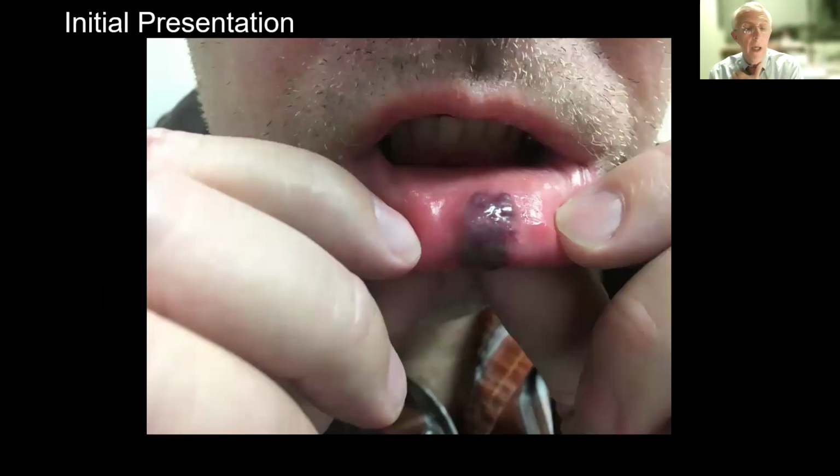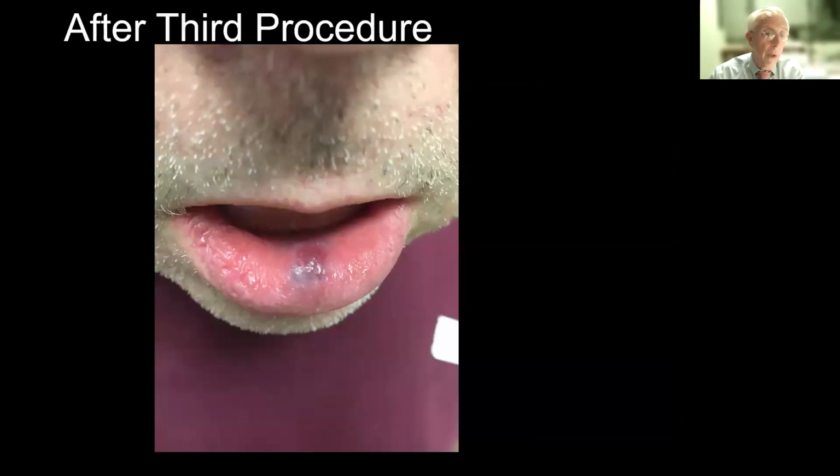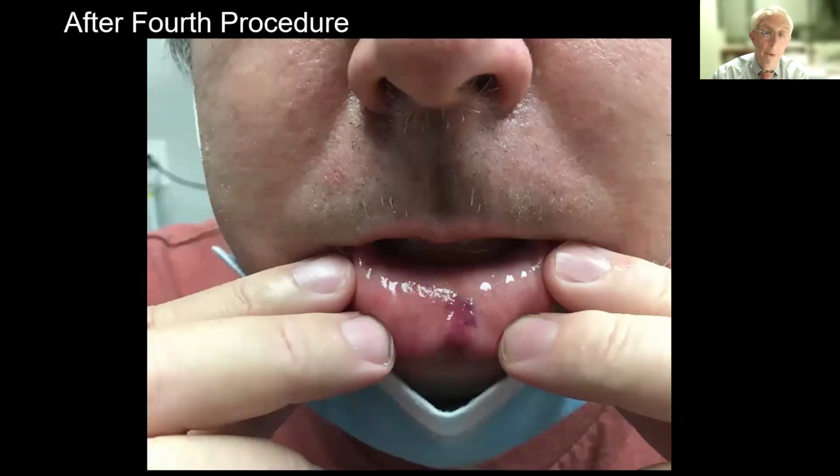There's another patient with a lesion on the lip. Okay, so this is after a second procedure. So I didn't inject a lot of medication throughout here because I didn't want to get complications. So I just gently injected maybe a little bit of Sotradecol here, a little bit here. This is what it looks like after the third procedure, quite a bit smaller. Fourth procedure is right here. And at this point, he said he was fine. I mean, I could have injected these 2 areas, maybe 1 or 2 more, and basically get it right back to normal skin. He said, no, I'm good. Thank you.